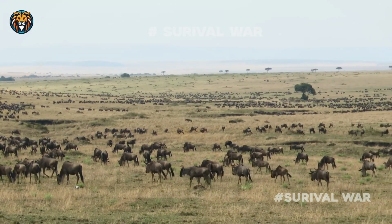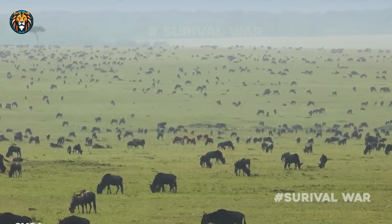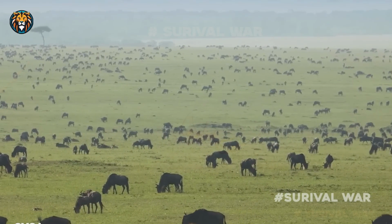But what truly sets these landscapes apart is the annual migration of the wildebeest, a natural phenomenon that has been going on for millions of years.